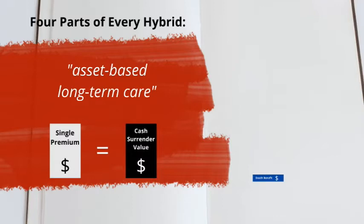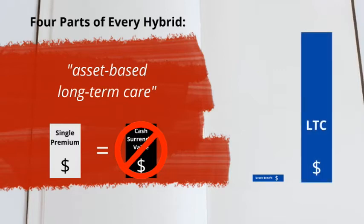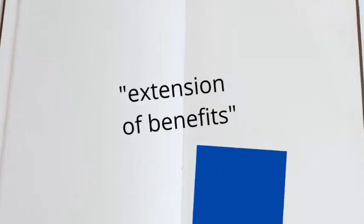The better hybrids will continue to pay the long-term care after you've depleted the benefit. Oh, I forgot to mention, the cash surrender value is wiped out once you've depleted the death benefit. You can't get any cash from the policy after that. But if you still need long-term care, the better hybrids continue to pay through what's called an extension of benefits.